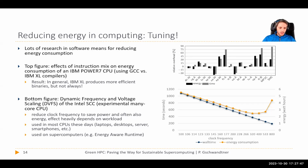I'm showing here two examples of my own research, quite some years old, but still valid nonetheless. On the top, you see a figure that illustrates the overhead in energy and time when you compile programs with the GCC compiler compared to an IBM compiler and then running the binaries on an IBM CPU, specifically the IBM Power 7. So this was to figure out how much more efficient is the IBM compiler on the IBM CPU compared to GCC when we look at how efficient are the binaries that are produced out of these compilers. And in general, you could say, okay, we have here positive numbers, which means that's the overhead of GCC over IBM. So GCC is usually producing slower binaries or producing binaries that are less energy efficient because for this case, for example, they consume 45% more energy compared to the IBM compiled binary.